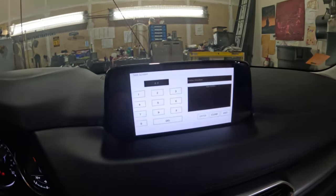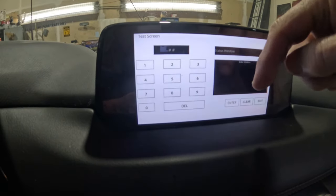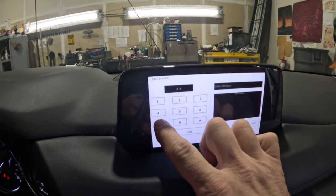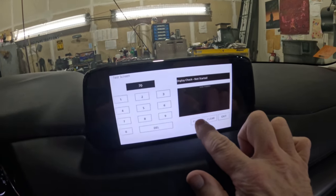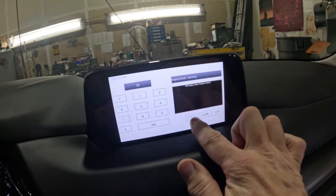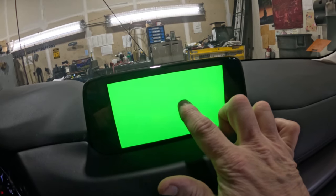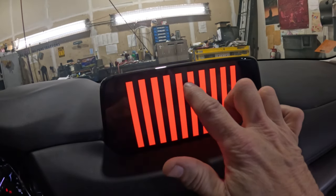So you can see the screen is now in test screen mode, and I have to put the code in to test the screen. The code is 70. I hit 7. There it is, 70. Hit enter. You can see it's not really accepting my touch very easily. So there it is. Wherever you touch the screen, it should change color and show that you touched the screen.